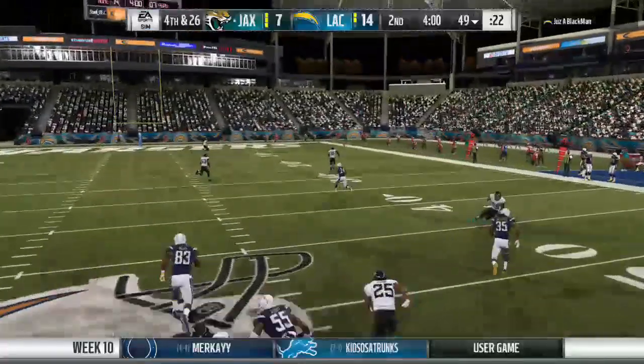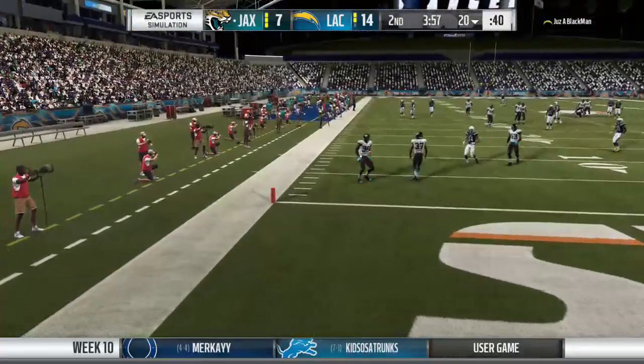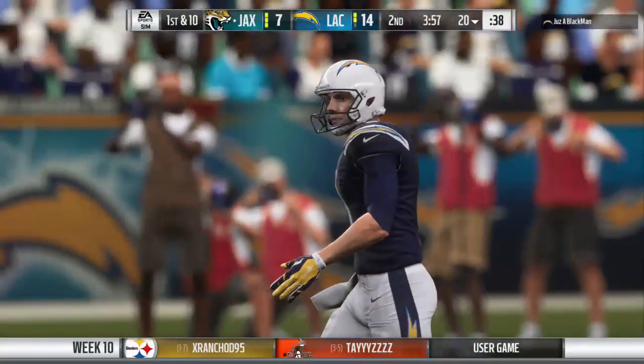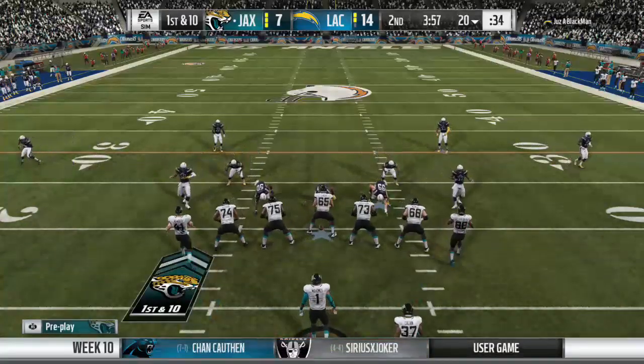On now, Kaser, the punter, sending it away. And that is much too long. That's into the end zone for a touchback. The Jaguars offense now heads back onto the field. They are looking to make a bit of a 180. They are sputtering right now.